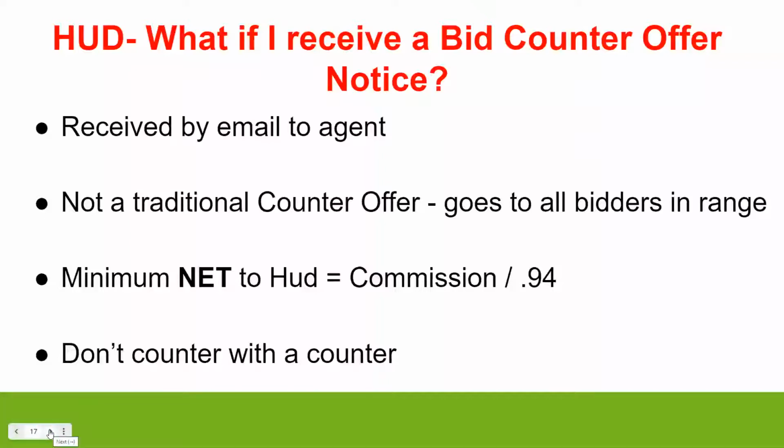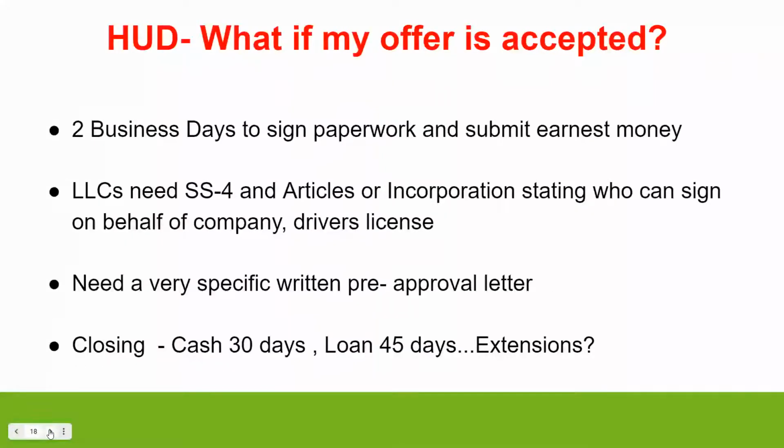Sounds good. Just a little bit tricky, and they probably could have done it a little easier, but once you figure out the nuances, then you're good.